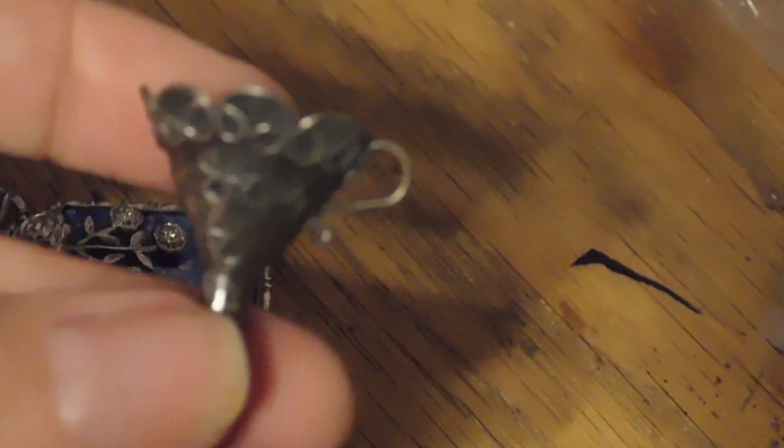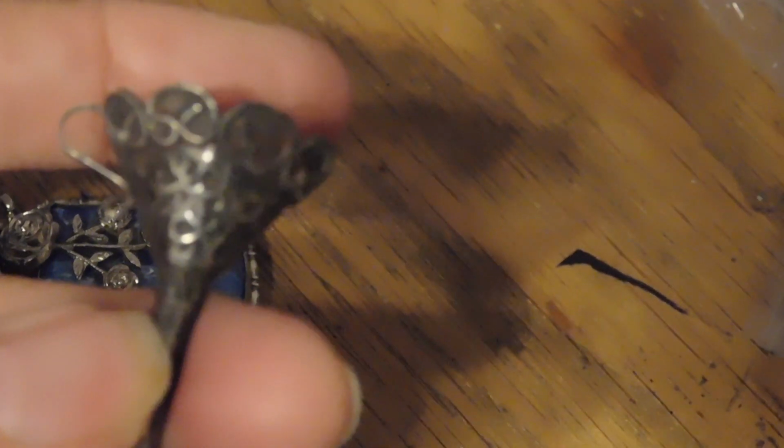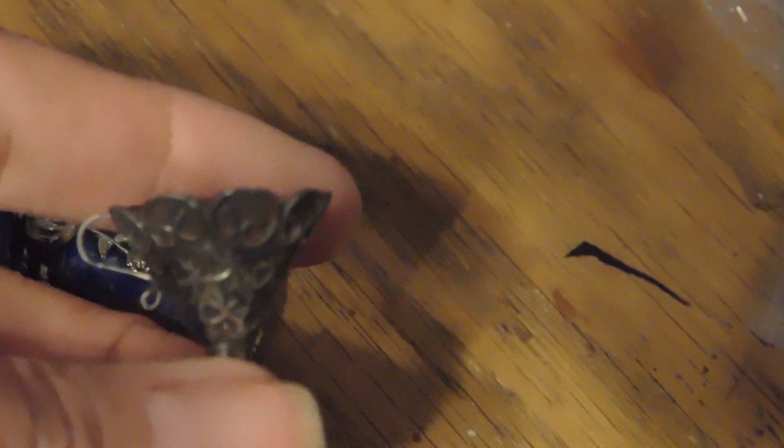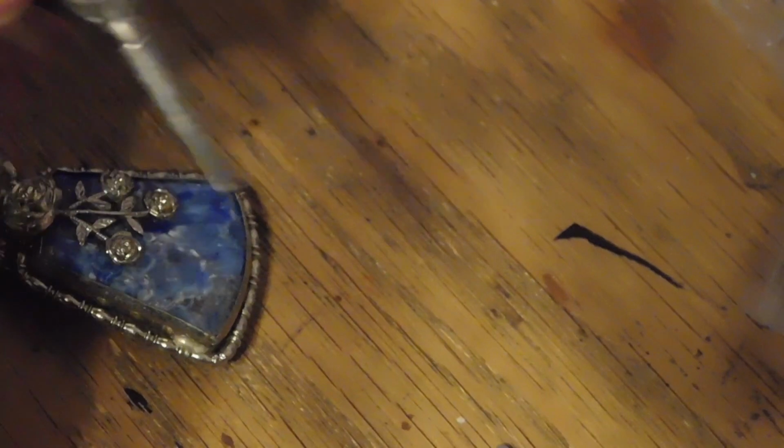Real fast, this order just came in for these 2 items. This is a lovely buckle. I've just never seen anything quite like it. It's so cool. That sold for $32. And this is a little Mexican silver perfume funnel. It is signed, but as is often the case, I could not identify the artist, but it's lovely. And that sold for $29.